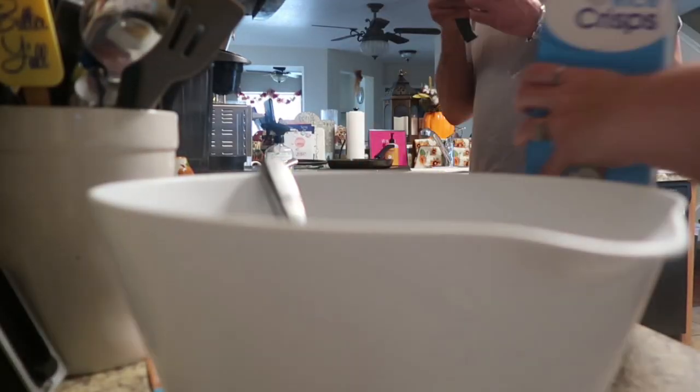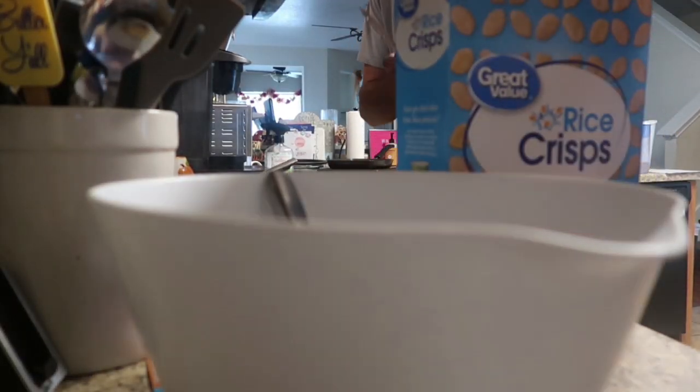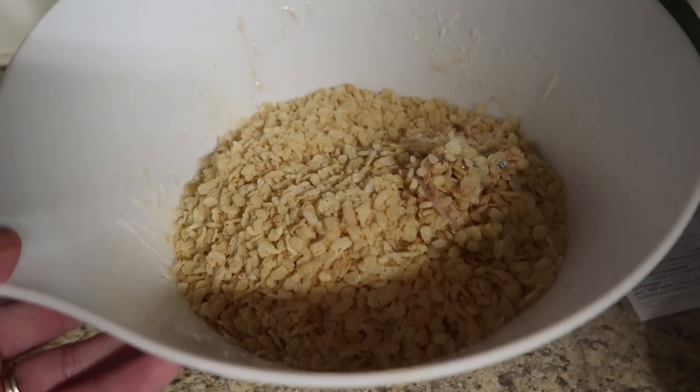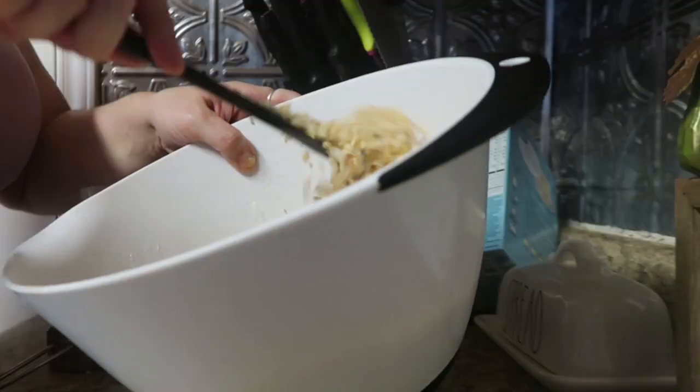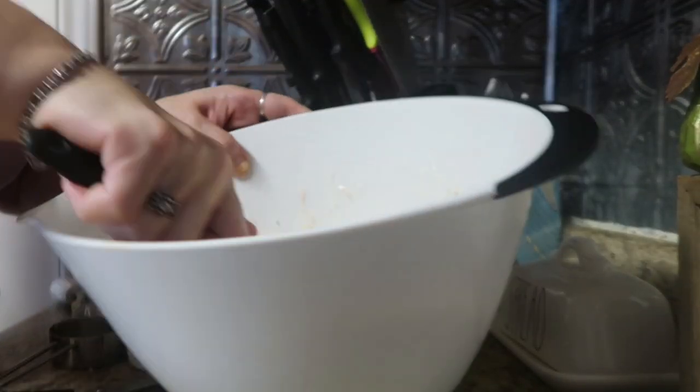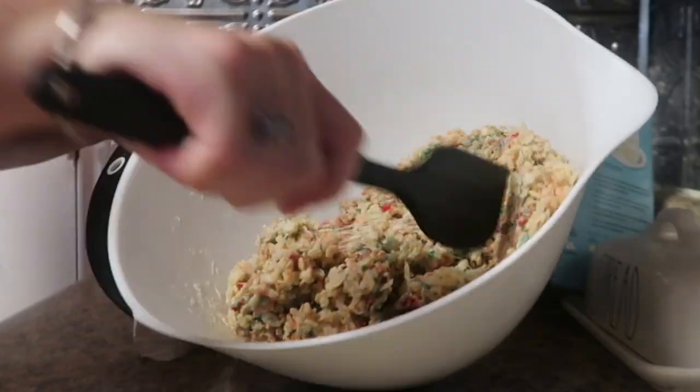But then you're going to stick in half a cup of sprinkles and mix that in, and then 6 cups of Rice Krispies, and then go ahead and mix that all together like you would any other Rice Krispie treat. And that was it. You're going to go ahead and press that into a 9x13 pan.